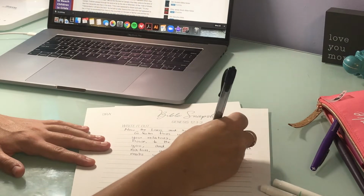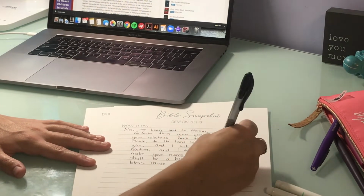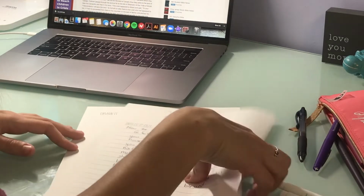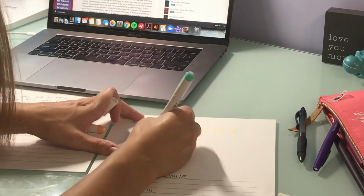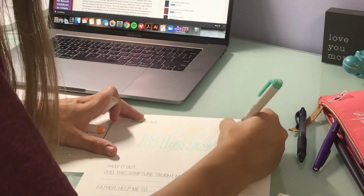Pick a favorite psalm. Psalm 37 is one of my very favorites. Just sit down and write it out and see if new things jump out to you that didn't jump out to you while you were reading. You're engaging more of your senses this way. And this particular printable pack that I'm using has a space for drawing and also a little prayer prompt. So it just gives you multiple ways to connect with the text all in one.